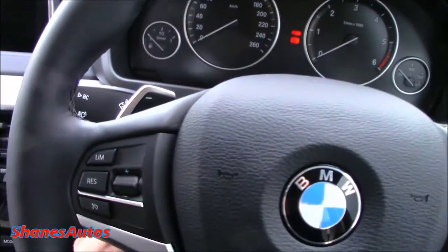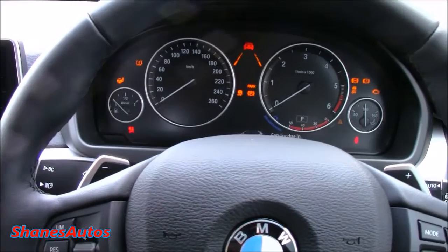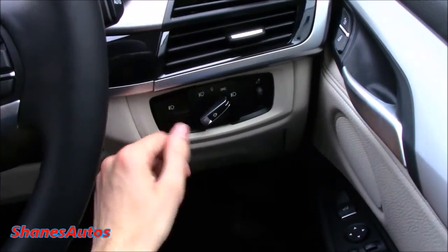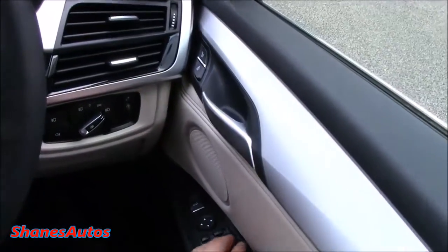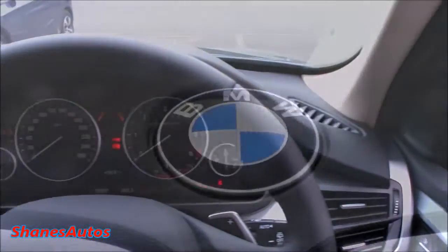So we'll just turn on the vehicle's power. Also turn on the headlights, front and rear fog lamps, and the hazards. And all four windows are fully automatic. And we'll take a look around the exterior.